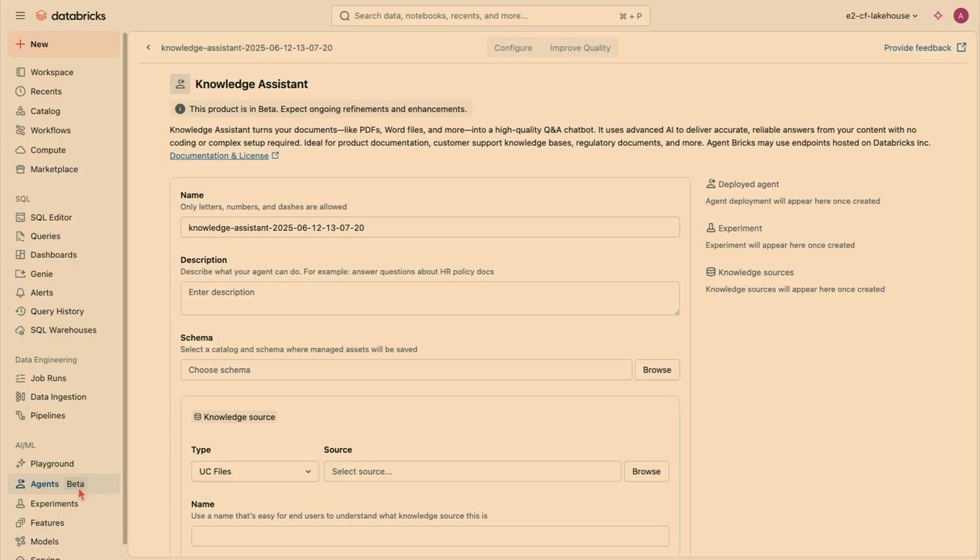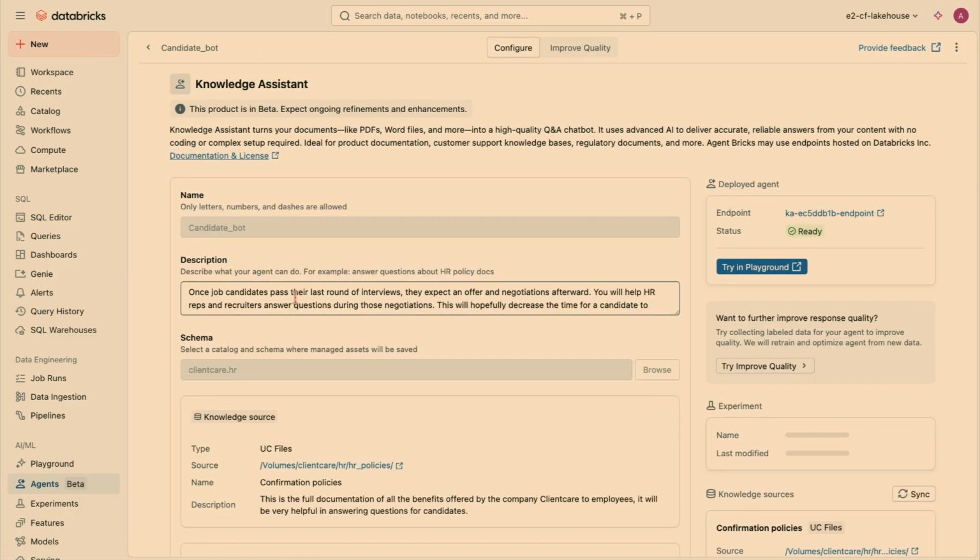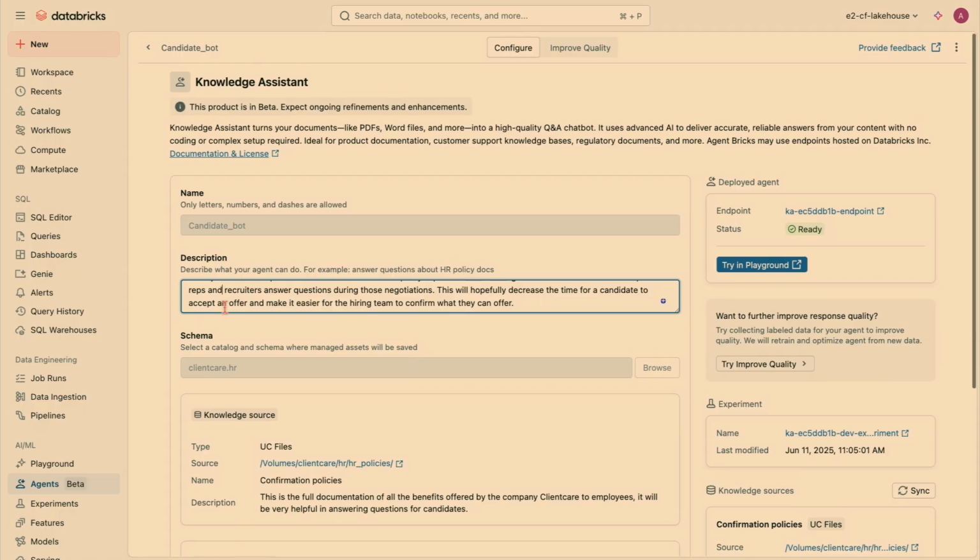So I'm going to go through actually what I built and what those inputs look like. Starting with your configuration, you can name your chatbot. This is candidate bot. The description is: once job candidates pass their last round of interviews, they expect an offer or negotiations afterwards. You will help HR reps and recruiters answer questions during those negotiations. Hopefully this decreases the time it takes to get a candidate to accept an offer.